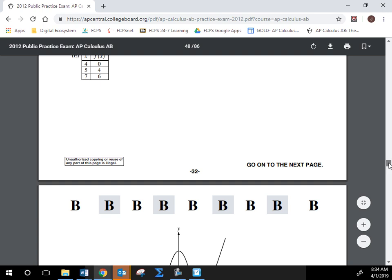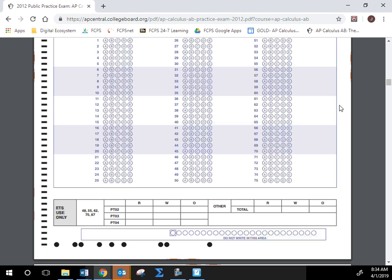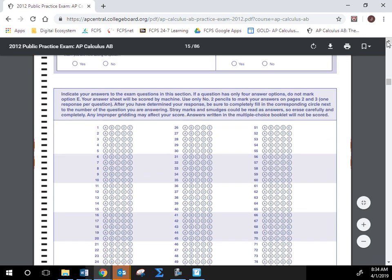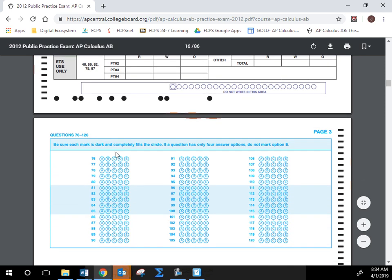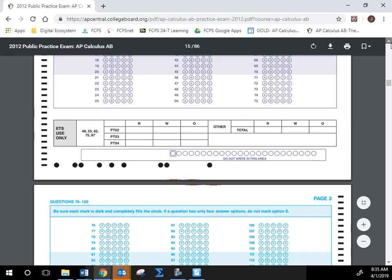We can actually go back and look at it. This is what your answer sheet looks like. On the first part, I believe this is our section 1 part, so you'll stop at, what was it, 26, 25, 24? I already forget. And then the next part starts at 76. They start the numbers back up for you. But obviously you won't be filling in all of section 1.